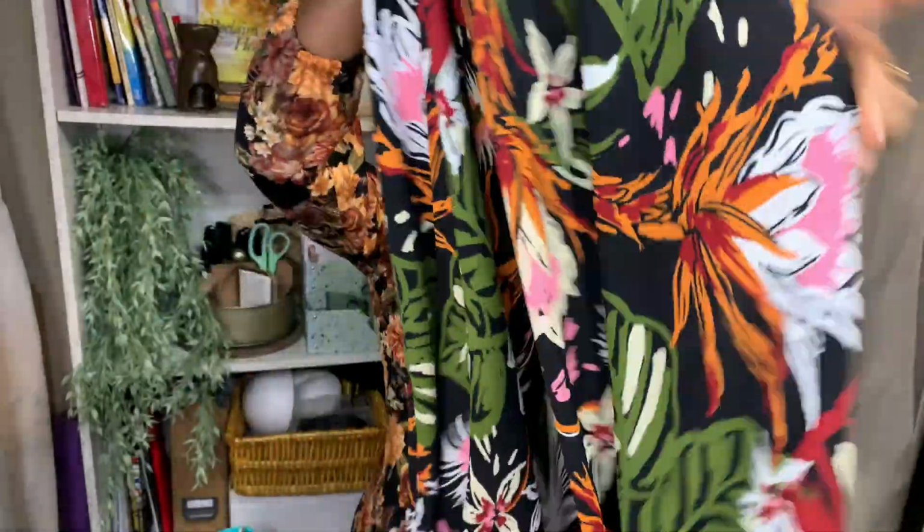Let me know in the comments down below what you think I should make out of this. It's very drapey, not super sheer, but I could absolutely line it. But let me know, do you think this deserves to be a dress? I could definitely make a dress out of 2 yards of fabric, don't worry about that. Or do you think it should be a pair of pants, like palazzo pants or something like that with a matching top? Let me know in the comments below.